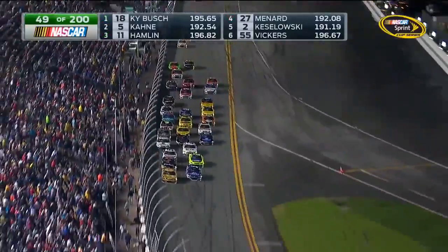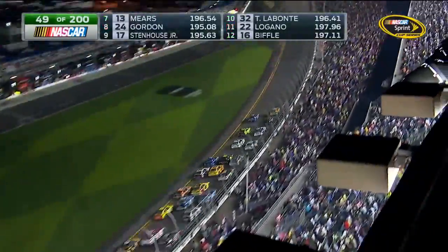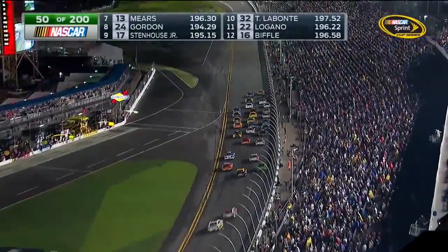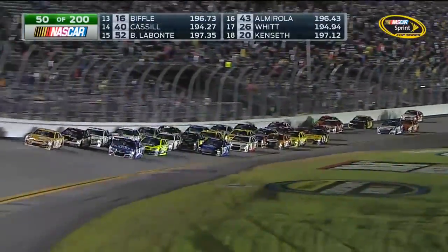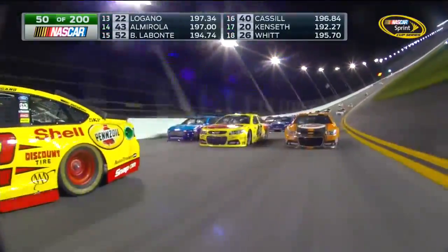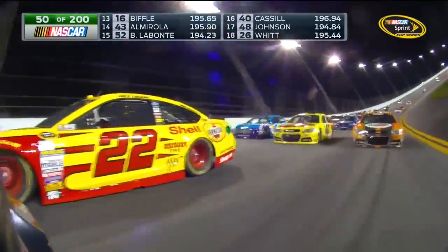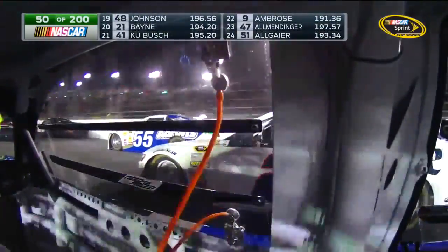Casey Mears in that 13 car, he had quite a little line assembled at the top. Brian Vickers in the 55 shut the door on them as they were coming through turn 4. The margin of error when you're running 3 wide like this is so small. If somebody moves over a little bit or wiggles a little bit, that's when you have a problem. And the degree of difficulty, it's as high as it's going to get right now.